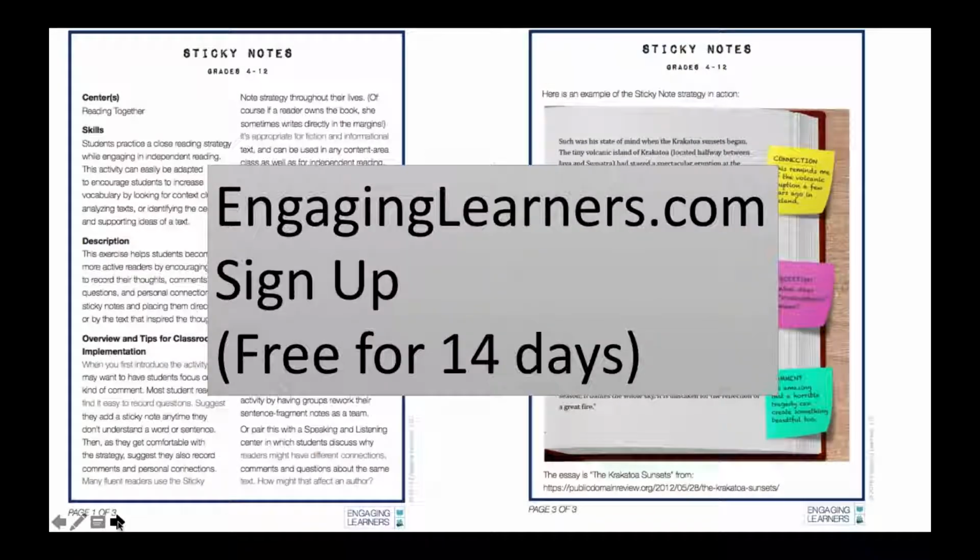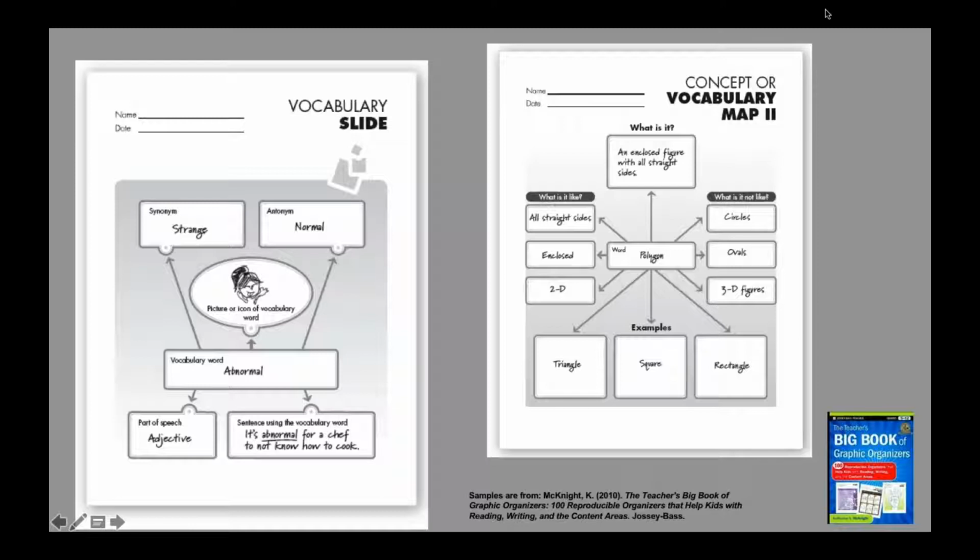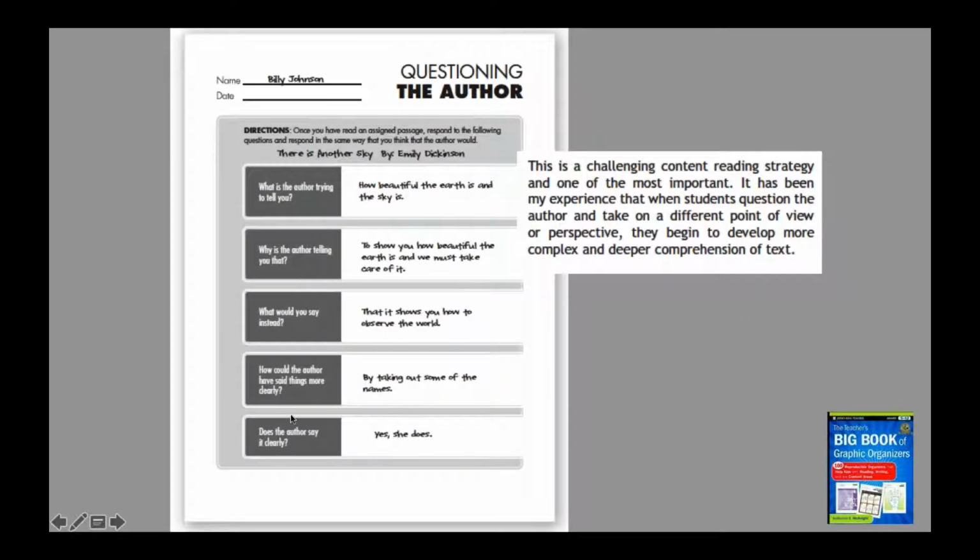Okay, so let's move on. And here are examples of vocabulary slides. I'm sure many of you use these as well. And these are from my book, The Big Book of Graphic Organizers. And of course, there's a lot of free versions of these online. But if I show kids how to use a graphic organizer, that counts as a mini lesson. So I know that there's already things that you're using in your wheelhouse that can be basically repackaged, regifted into a center format and more chunked instruction.